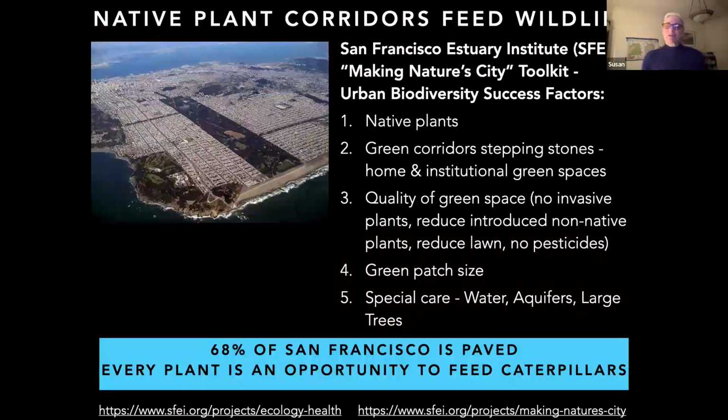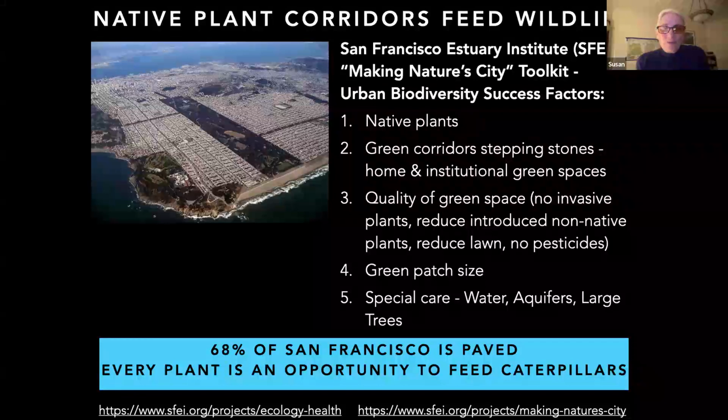Actions you can take. We're going to spend some time on this. So I talked about San Francisco Estuary Institute earlier. They have done a Making Nature City toolkit, and they have looked at the urban biodiversity success factors, and they are native plants, and then green corridor stepping stones. Take a look at that picture. San Francisco is 68% paved, and so every plant is an opportunity to feed caterpillars and other specialist insects and wildlife. And we just don't have a lot of green space left.